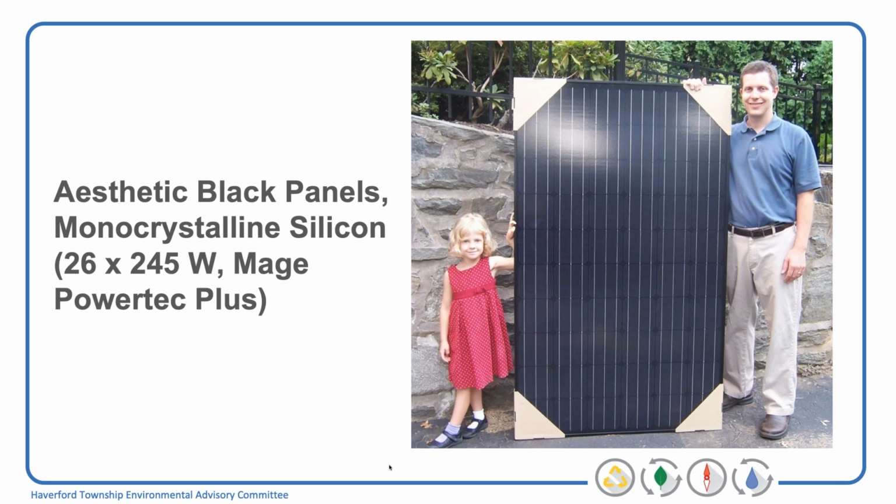So just to get an idea for the size of the panels, here is one. I said they're about 3 by 5 feet. They weigh roughly 50 pounds each. You have different options for aesthetics. We chose to go with the panels that essentially look all black. It blends in really nicely with the rooftops. You don't really notice it much at all.